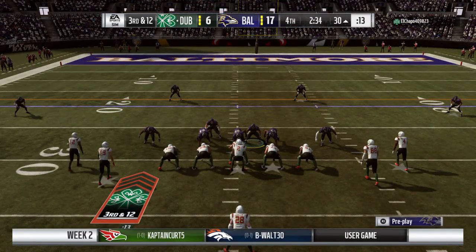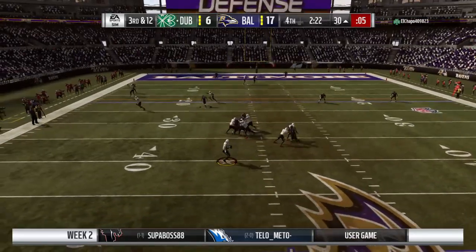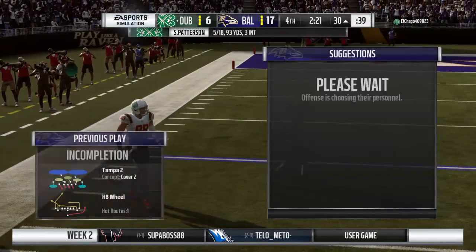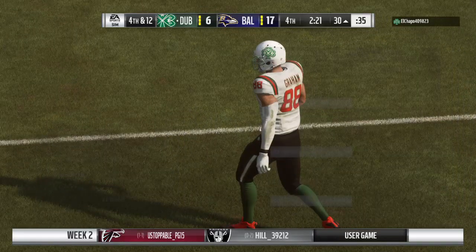All right, here we go. They'll look to throw here. And able to catch it on the left sideline, but they're going to rule him out of bounds. So it'll be incomplete. Certainly one they'd like to have back as it brings up 4th down.